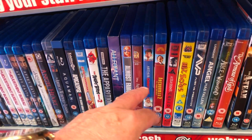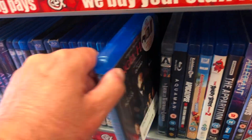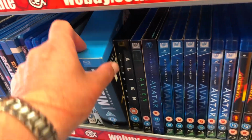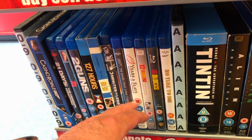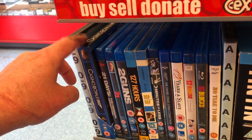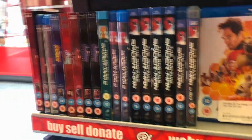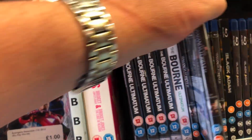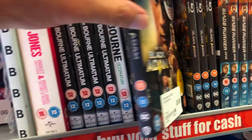Some Alien vs Predator, Angry Birds, Angel Heart there, Robert De Niro, a lot of Avatars, Tintin. I got the DVD set of that. That Tintin had a lenticular on it, but again, not something that I would upgrade. Don't need to. Just be content with what you got. And oh, not my bag in the way. I don't know. There's some Bridget Joneses. I'm all over the place today. A lot of Wakandas there. What for? And Black Adams.